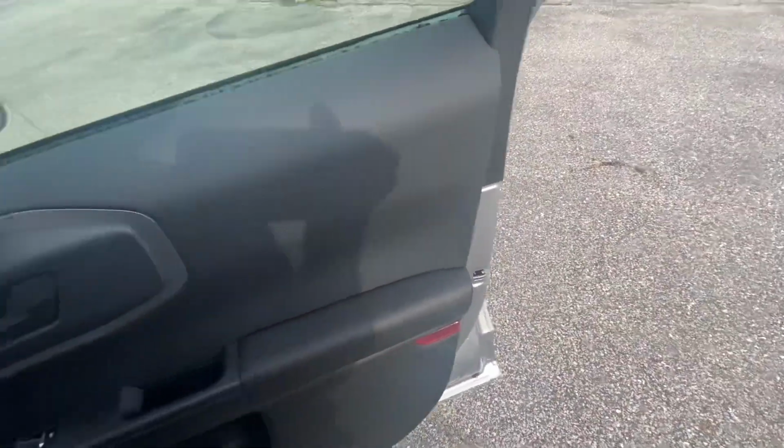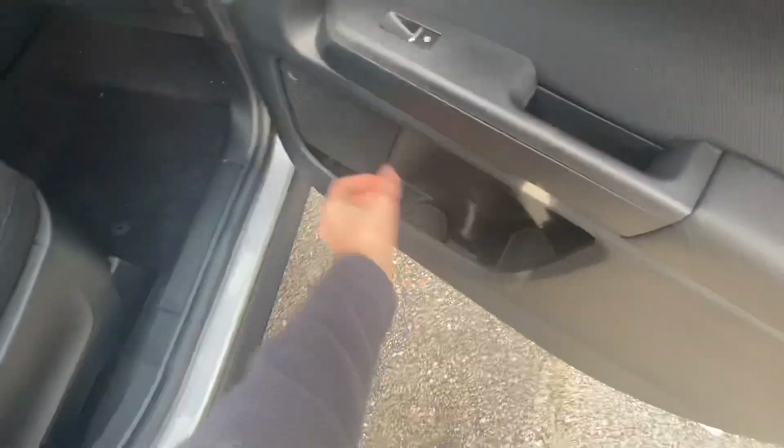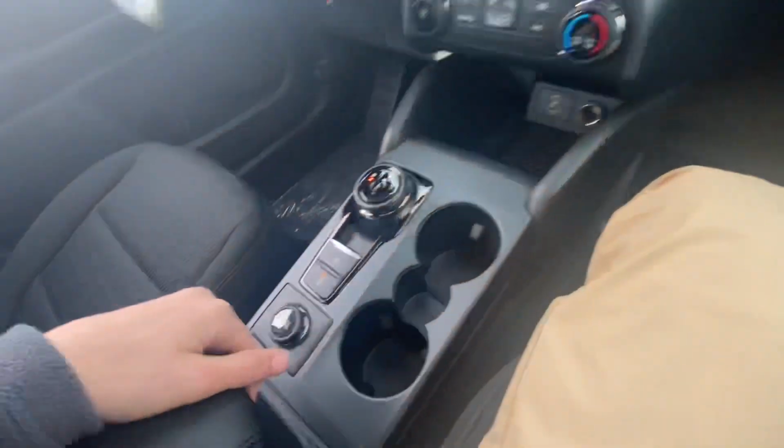On the front door panel, it's a little bit different. This top part here is soft touch, and this is soft touch as well. Your power window controls, a cup holder, and a small speaker. Hear that nice solid thunk of the doors? Kind of lets you know that you're really isolated from the outside.